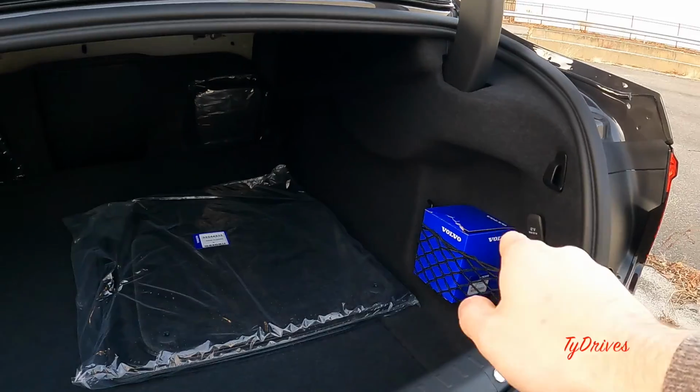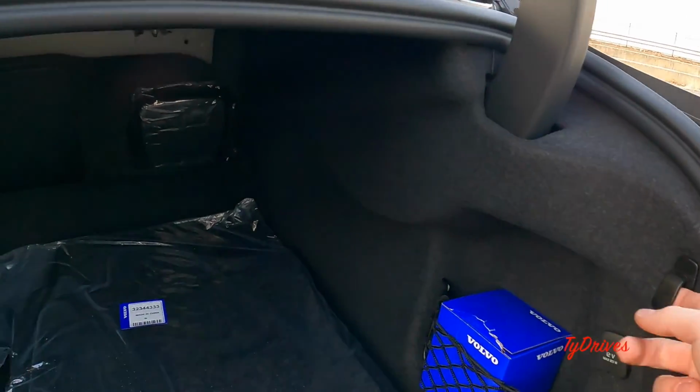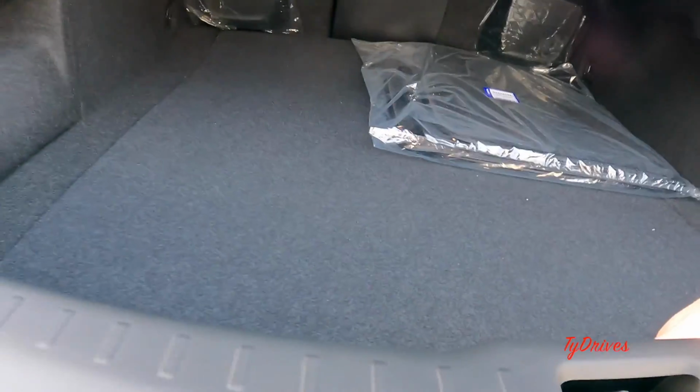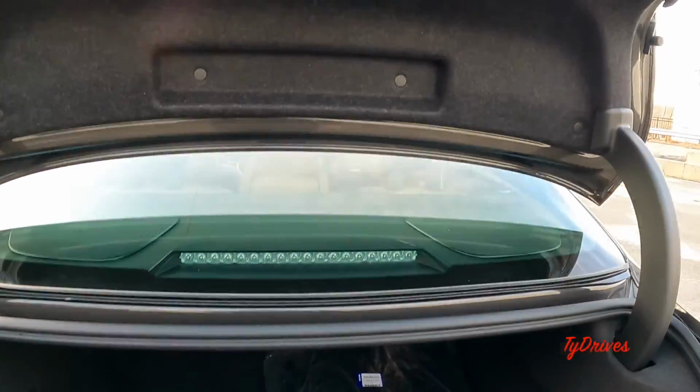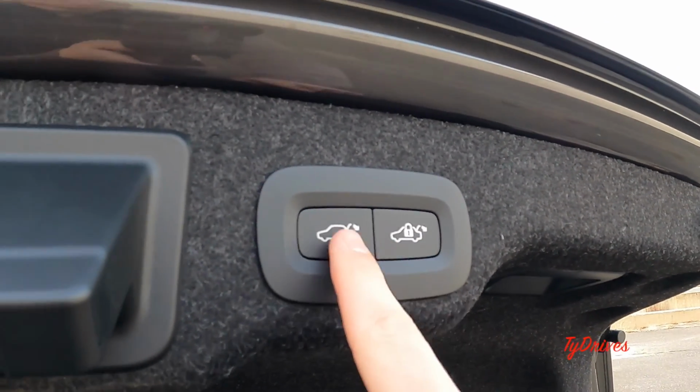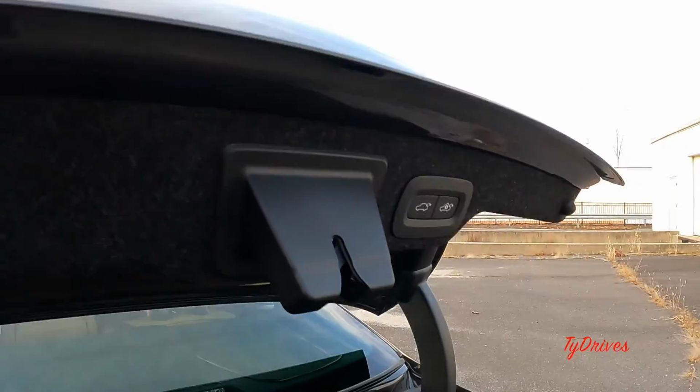We have some extensions off to the side with the net. We have little grocery bag hangers, and once we lift up the cargo floor, we have a spare tire. So that's pretty cool. Once we're done in here, we have a couple of buttons, one to close the trunk and lock the vehicle, and one to just close the trunk.